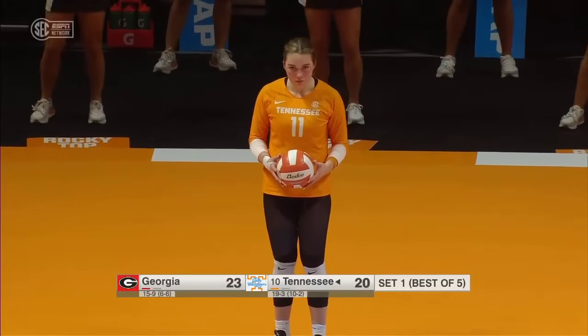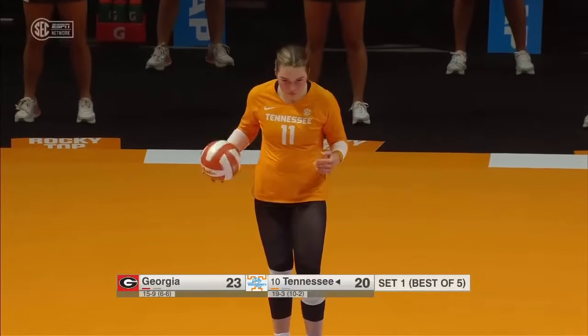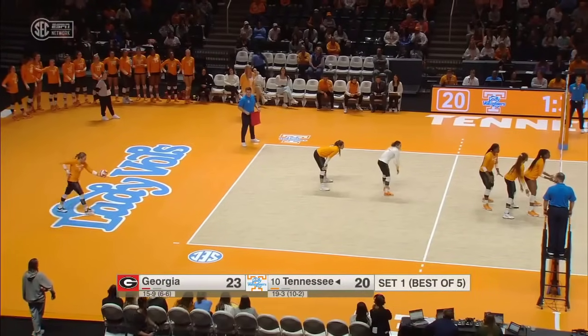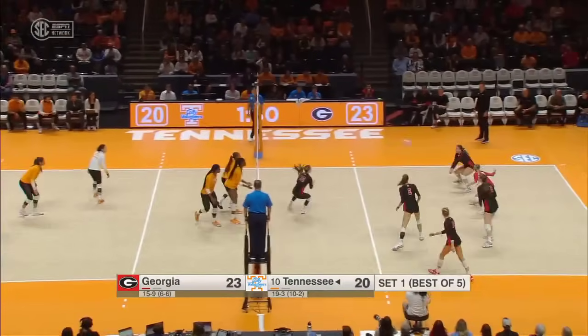Tom Black able to talk it over with his crew. Lady Vols have cut Georgia's advantage to 3. Caroline Kerr at the service line.